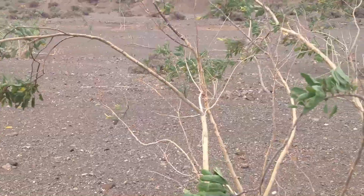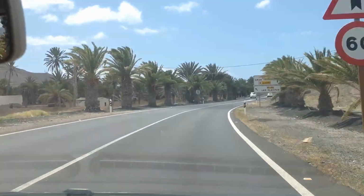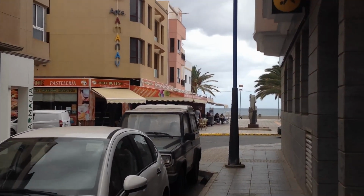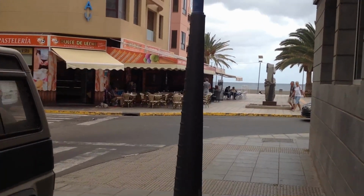And just look at these trees clinging on to some form of existence. That's what I call an unhappy tree. And we're now approaching Grunt, and suddenly there are all these palm trees everywhere. So we've arrived at another town, looking for an experience to get in the sea. It's actually quite grey and cloudy, as you can see. Not quite as warm as we'd like it to be.